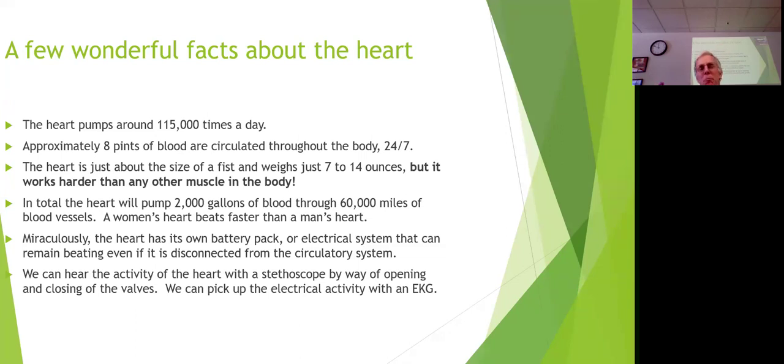So it's pretty amazing that it's a workhorse. It's the workhorse of the body, really. And of course, our body has approximately 8 pints of blood that the heart has to pump around through circulation throughout the body, 24 hours a day, 7 days a week.